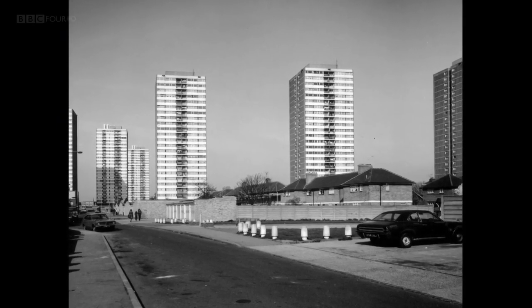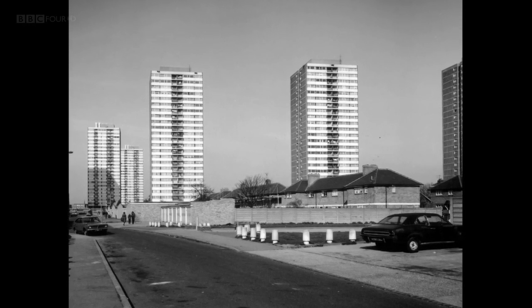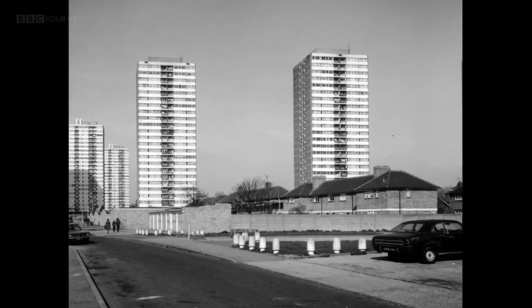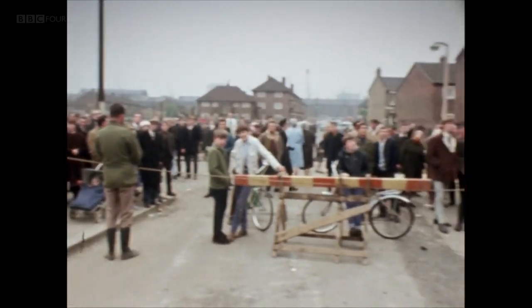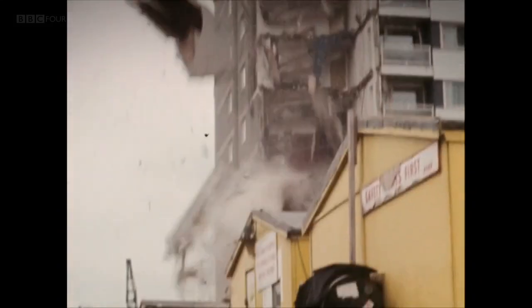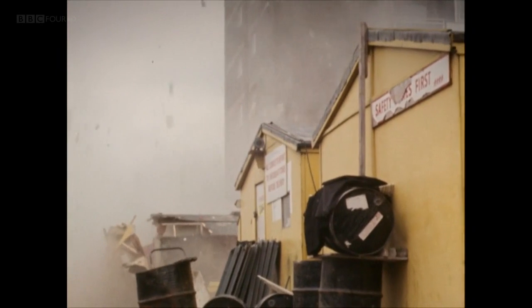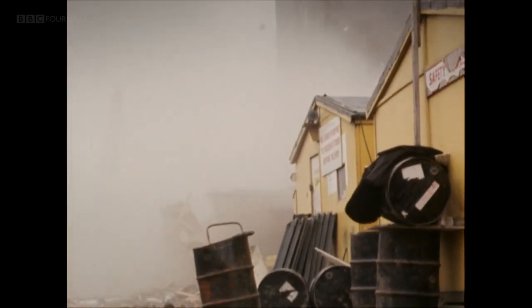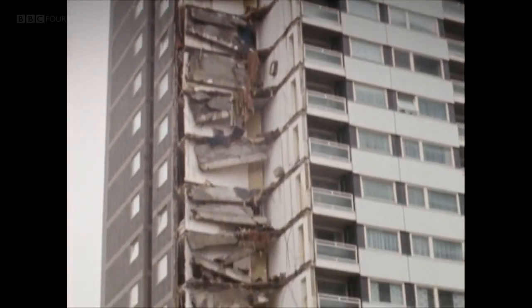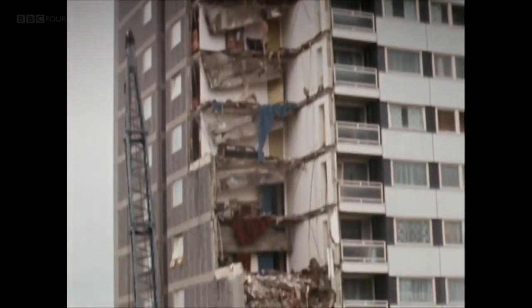On the 16th of May 1968, a small gas explosion on the 18th floor of a tower block just 2 miles from the Lincoln caused one entire corner of the building to collapse like a house of cards. 4 people were killed and 17 more injured in the Ronan Point disaster.